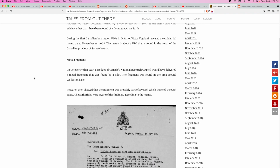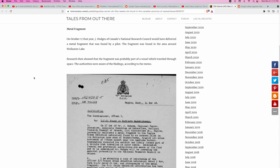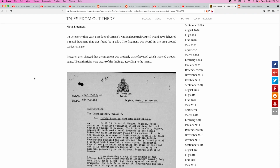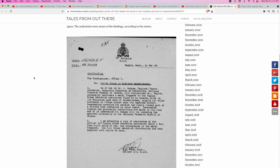Metal fragment. On October 17th that year, Jay Hodges of Canada's National Research Council would have delivered a metal fragment that was found by a pilot. The fragment was found in the area around Wollaston Lake. Research then showed that the fragment was probably part of a vessel which traveled through space. The authorities were aware of the findings according to the memo.